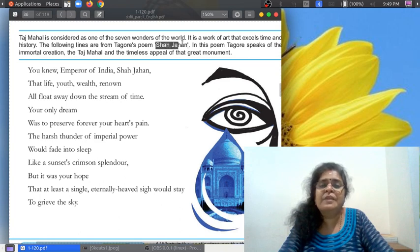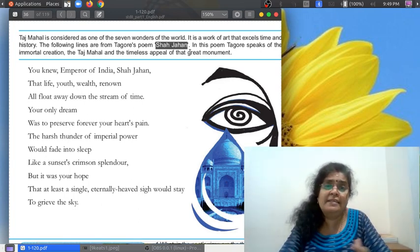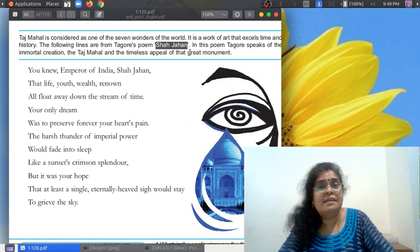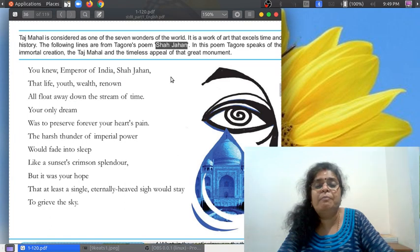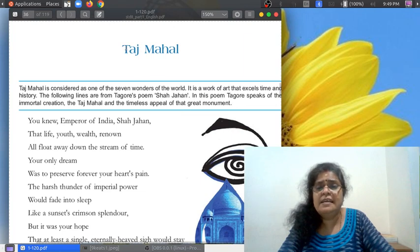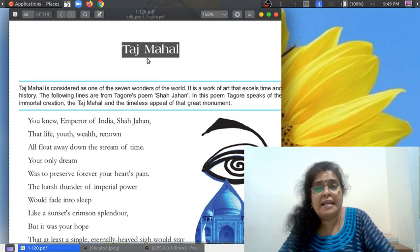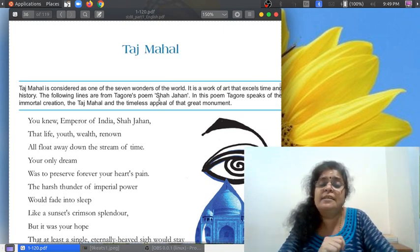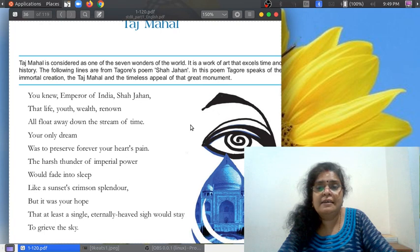And he has written a poem named Shah Jahan. What's the name of the poem? Shah Jahan. And it's a long poem. There are so many lines in that poem. And in our English text, there are some lines from the poem Shah Jahan, and those lines are titled as Taj Mahal. What is the title of the poem? Taj Mahal. But what is the original title of the poem written by Rabindranath Tagore? Shah Jahan. Okay, so let us read the poem. Are you ready? Listen and look.